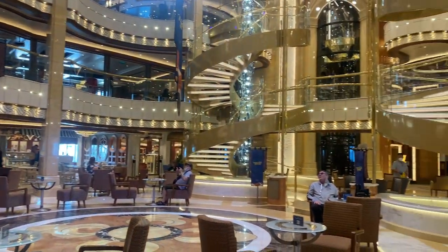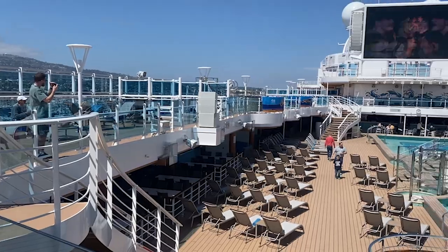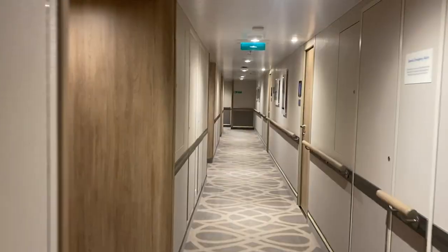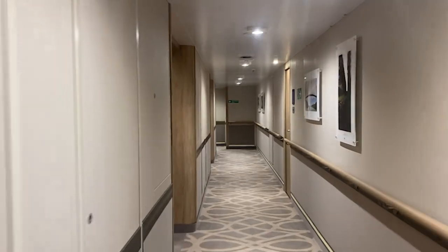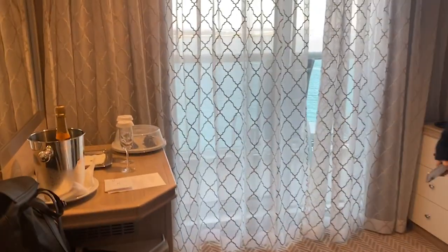Now this right here is called the Piazza, where there is shopping, a ton of restaurants, entertainment, and so much more. And here's the main deck. Folks, this is a brand new ship and it is gorgeous. Super cool feature. You walk up, keyless entry with the medallion, and this is our beautiful room. Chocolate covered strawberries and champagne to welcome us.